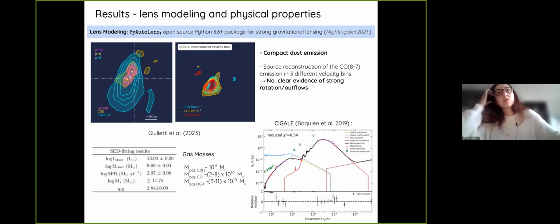Moreover, we performed kinematic analysis for the CO(8-7) data by dividing the spectral line into 3 different velocity bins and reconstructed the lensed morphology. What we retrieved basically is that there is no clear evidence for a strong rotation or outflow. Then, by exploiting the multi-band counterparts available for this source, we performed the SED fitting.